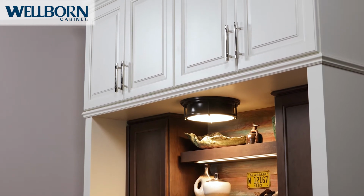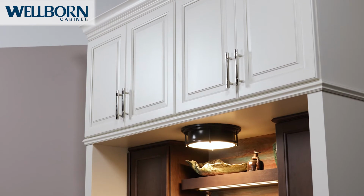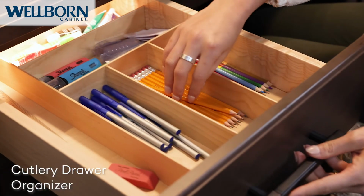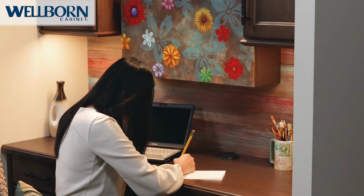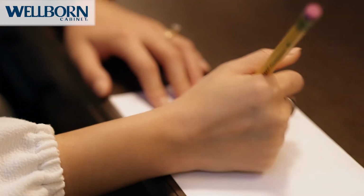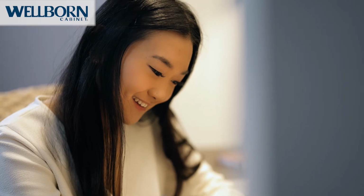The idea to create a workspace the entire family can use comes to life in this multi-purpose workspace from Wellborn Cabinet. This design can function as a home office for those who telecommute, a virtual classroom or homework station for children, a crafting area, or a sewing space. At only 5 feet wide, this reimagined area is intended to be both beautiful and packed with function.